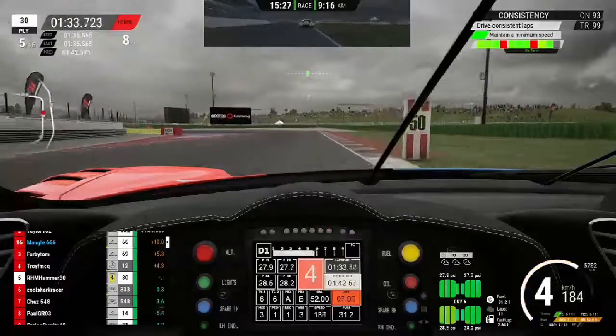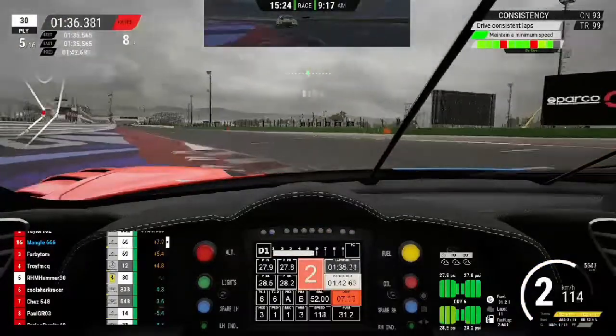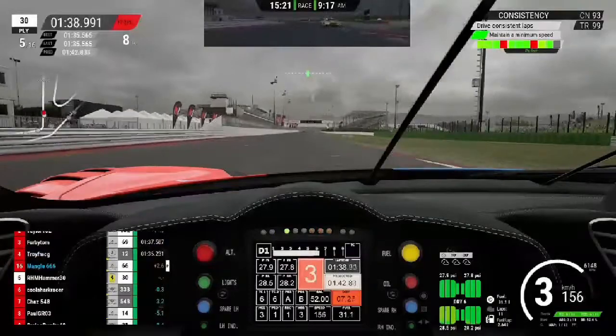Hot rears, hot rears, hot rears. Come on, tyres, come on.